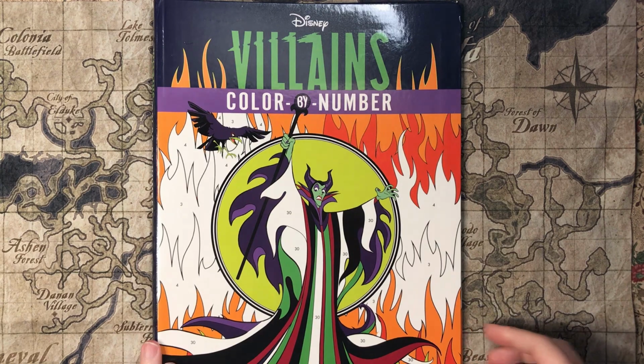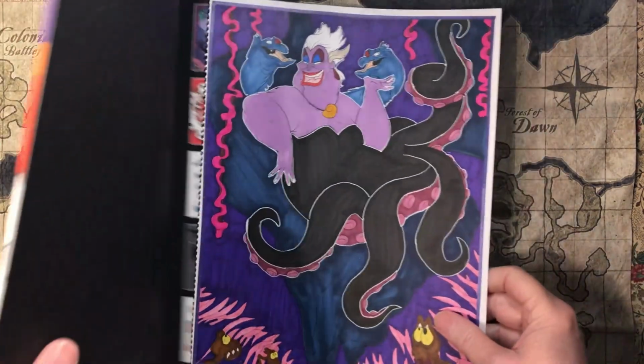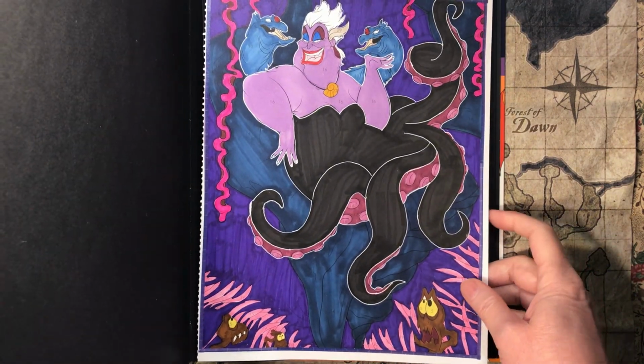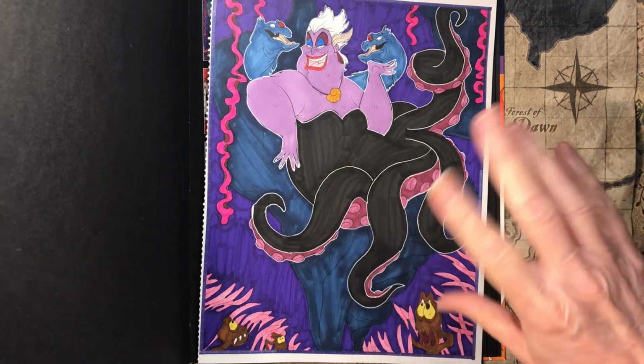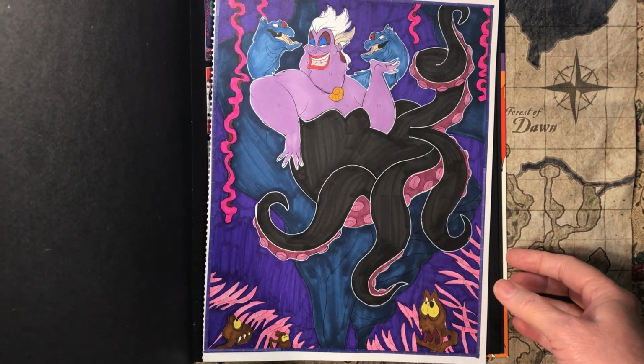This is Disney Villains Color by Number. This is Thunder Bay Press. I did Ursula. And once again, I highlight. I've been starting to do this and I like it, where I highlight it in white so that the dark colors don't blend in so much.